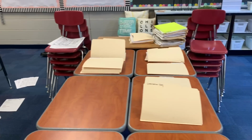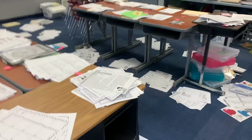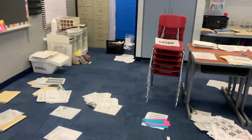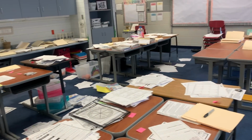This is the progress I've done so far. This is what it will all look like. Just have to keep scooping them into their piles. They're in piles. It's just a mess. But like I said, it's an organized mess. So far, it's coming along. I just really hope I do not run into this spider again, but I know I will.